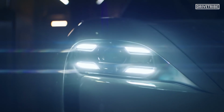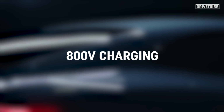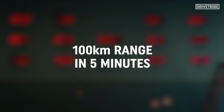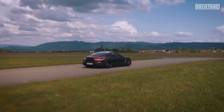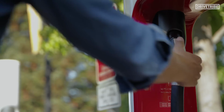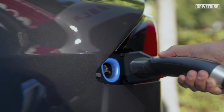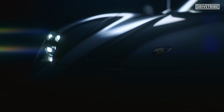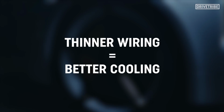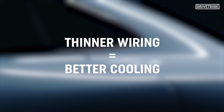The Porsche's battery is capable of 800 volt charging, allowing it to gain 100 kilometers of range in just 5 minutes. That charging tech doesn't quite exist yet, but give it a couple of years and it'll make Tesla's 480 volt superchargers seem slow. That 800 volt system also makes for less heat, and thinner wiring also makes for more room for cooling all over the car.